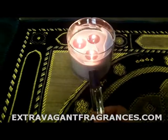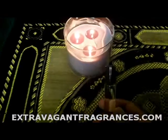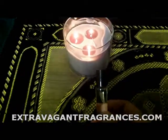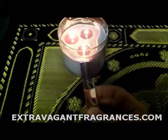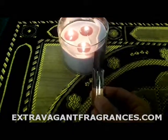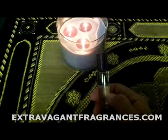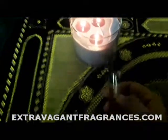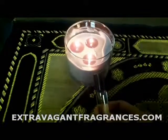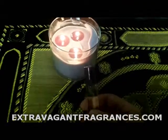I'm here to introduce to you concentrated body oil fragrance types. Now these are the designer types fragrance oils, and I'm here to tell you a little bit about my wholesale opportunity for those who own a business. Maybe you don't actually have a storefront, or maybe you do, or maybe you're just trying to look for another way to make a little bit of extra cash during the economic times that we're in.